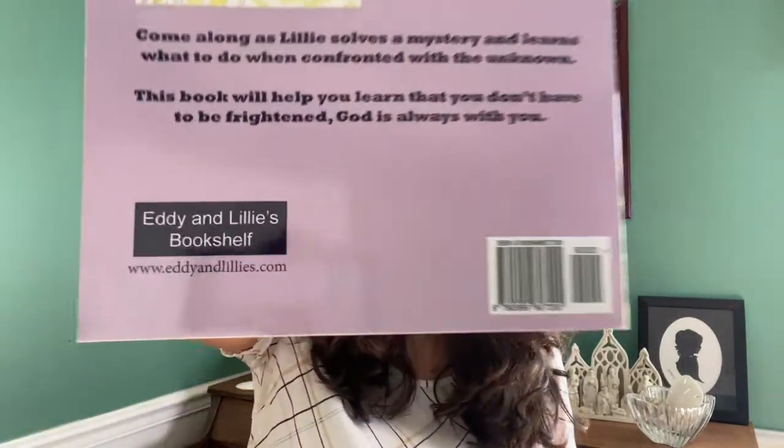So the next time I started to do a book, I was like, I'm going to do it myself. So that's what I did. I had my same artist create the cover and all the interior pages for the children's book that I had written. And then we published it ourselves. So on the back of this one is Eddie and Lily's Bookshelf, which is our own publishing company, but we do it through Kindle Direct Publishing, and it's for sale on Amazon. So it's so easy to do.